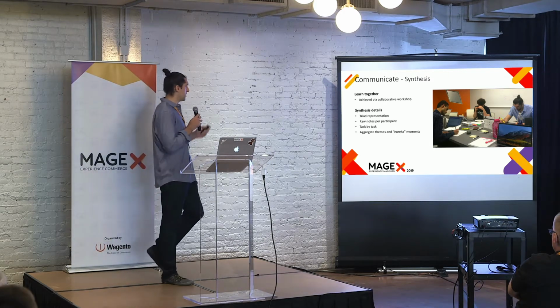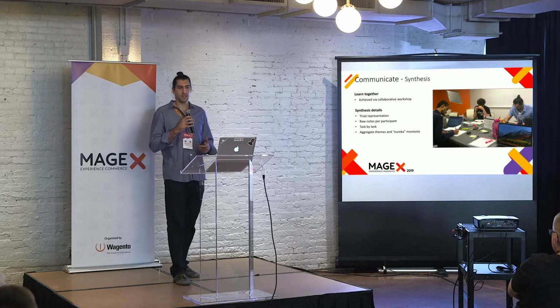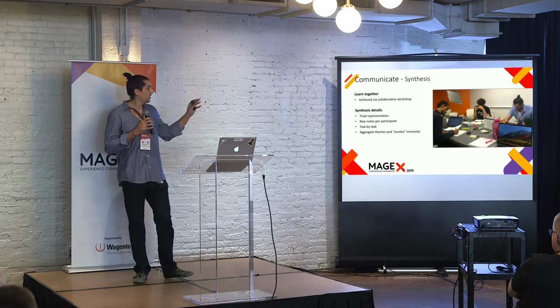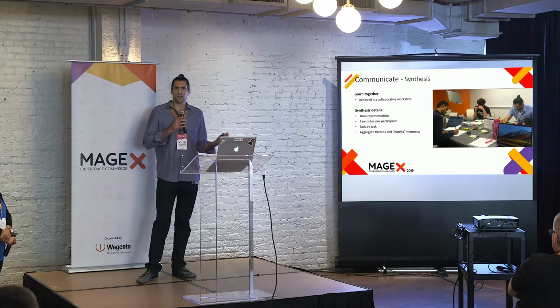So these synthesis sessions are really crucial. And the whole point of this is doing it together, right? It's one thing if one party of the triad runs off and does a bunch of research and then tells the rest of the team about it. It's another thing if the team was there with them, hearing it right from the customer, right from the end user throughout the whole process.